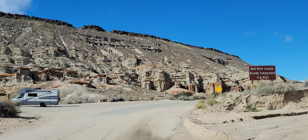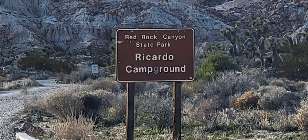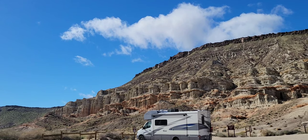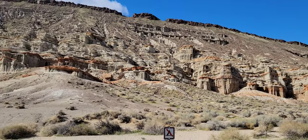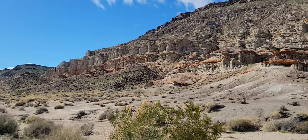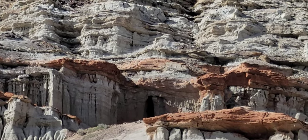Next, I drove over to the main park area where they have a campground and a visitor center. I will also be checking out the campground, which is called Ricardo Campground. Wow, this place is amazing. Make sure to bring your camera. This is a great area to explore. Be sure to wear good shoes as it is slippery in some areas.